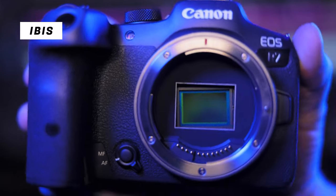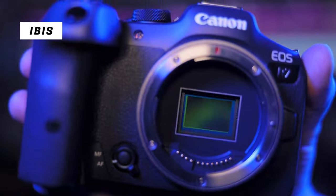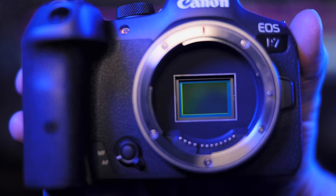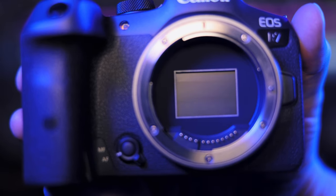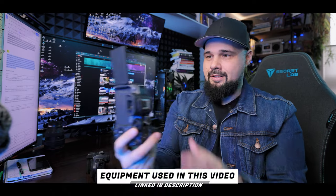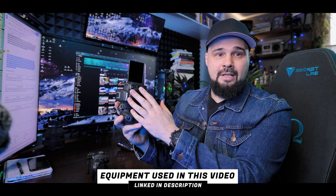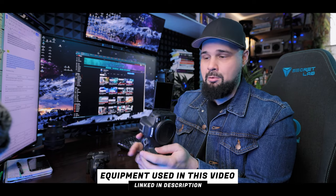All right, so now let's talk about in-body image stabilization, or IBIS. The R7 has it, the R does not. So if you're looking for handheld footage, like if you want to do some vloggy reels or vlog shorts or TikToks and stuff like that, you can do that with the R7, and it has in-body image stabilization, so you're going to get a lot more stable footage.